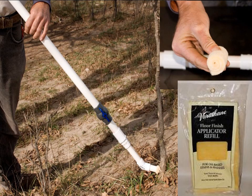You can also make a large kill stick from PVC pipe and a floor finish applicator pad. Herbicide in the stick wicks onto the stem or cut stump. There are instructions online for making them. They are good for treating a lot of stumps or stems without having to bend down, but I find them a little cumbersome to carry through the woods.